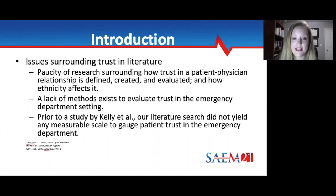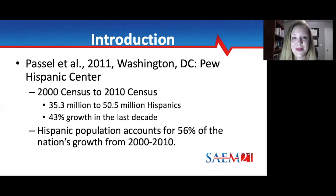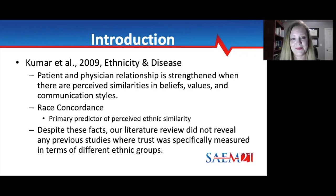A lack of methods exists to evaluate trust in the emergency department setting, and prior to a study by Kelly et al., our literature search did not yield any measurable scale to gauge patient trust in the emergency department. Passel et al. in 2011 conducted a census from 2000 to 2010 and found that the Hispanic population increased from 35.3 million to 50.5 million, a 43% growth. And the Hispanic population accounted for 56% of the nation's growth from 2000 to 2010.